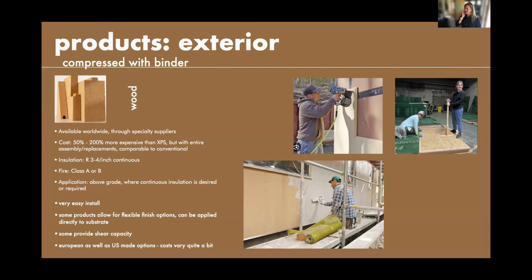All right, exterior insulation. These are wood chips compressed with some kind of binder. There's different processes. Fire resistant, very easy to install. It's almost a one-to-one replacement for a rigid foam product. Some of them provide the shear structure, as I mentioned, and some of them you can apply plaster directly onto. This is easy to do in residential settings. In a commercial setting, you might need to interface with your building department ahead of time.